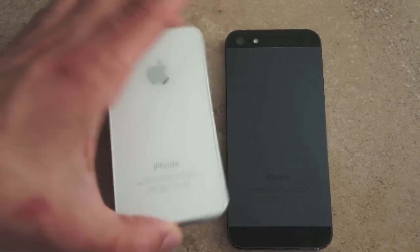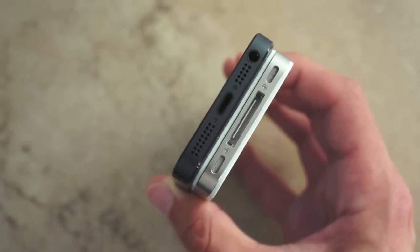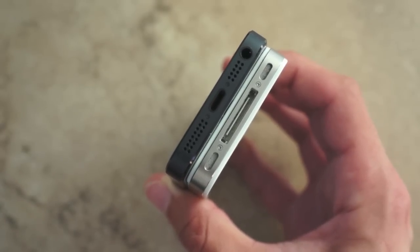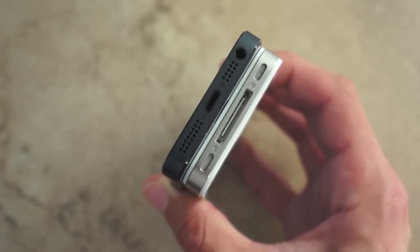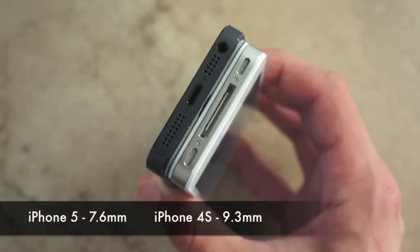Alright, now let's take a look at the bottom. This is where all the action is happening. So let me pull them together and show you guys what's going on. Alright, so not only do you notice that the 5 is much thinner than the 4S, the 5 is 7.6 millimeters, and I believe the 4S is 9.2, or it could be 9.3. I'll put the little letter box at the bottom to show you.